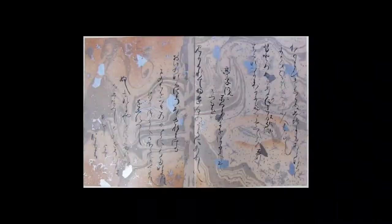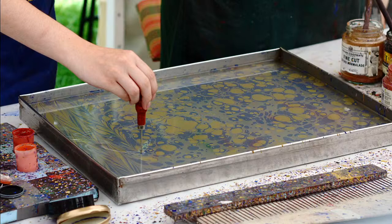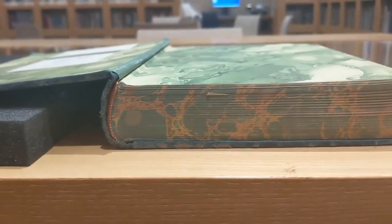Marble printmaking originated in ancient Japan. Called suminagashi, or ink floating, this technique has been around since the 12th century and has since spread around the globe. Different methods have developed, as well as techniques to print on fabric, wood, and even inside of books.